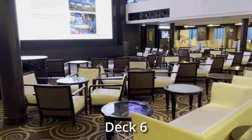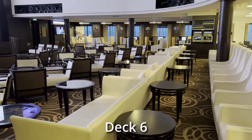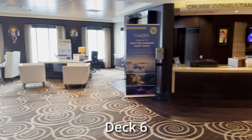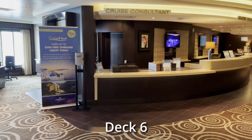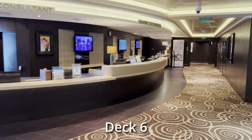One of the main hubs of activity on any Norwegian ship is the atrium. The large open area is used for game shows, movies, and other presentations. And in this same area, you'll find the guest services desk as well as the shore excursion desk.